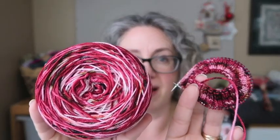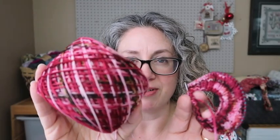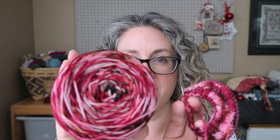Okay, so this is my Leo and Roxy October 2019 Sock of the Month Club. I am knitting it on a 2.25 Hiya Hiya sharp 9-inch circular, and I am using my friend Louise's super simple cuff down sock pattern, and I will have a link in the drop down box below.